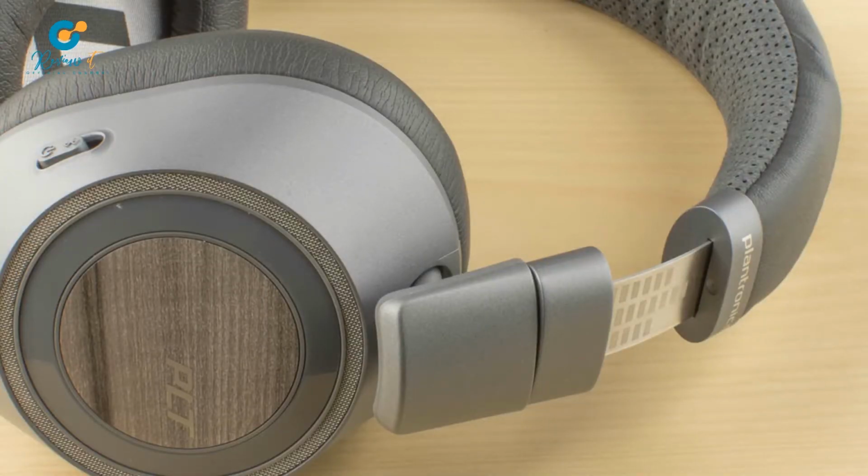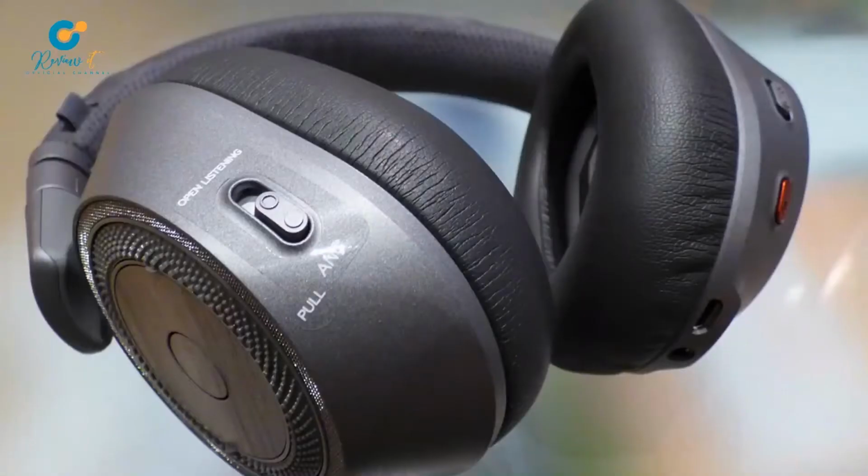Overall, they will not isolate as well as the more premium recommendations, but they are the best wireless noise-canceling headphones you can get under $200.